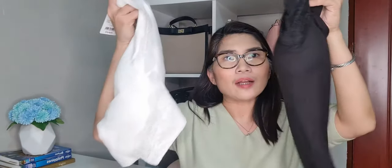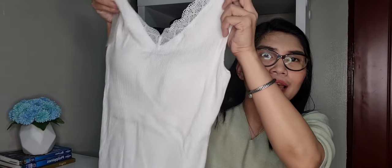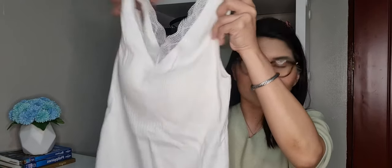So this one I think was on sale. The original price is $9.90, but the sale price is $5.90, so it's very nice. So this one is $5.90. I got them in black, and also this white color. The white color is in the medium size, and this one is the small size, the one that I got online, and I couldn't return it anymore because this is an innerwear. Yes, they're so nice. Excited to wear them.